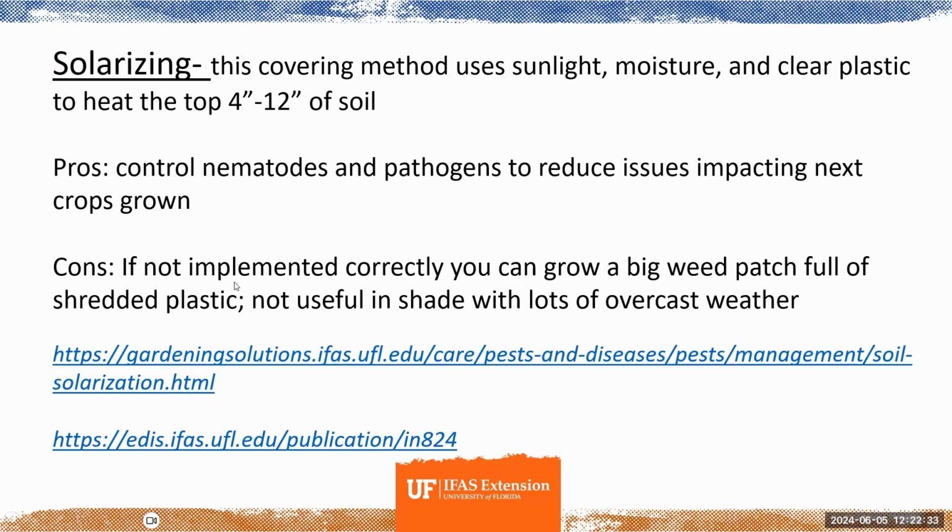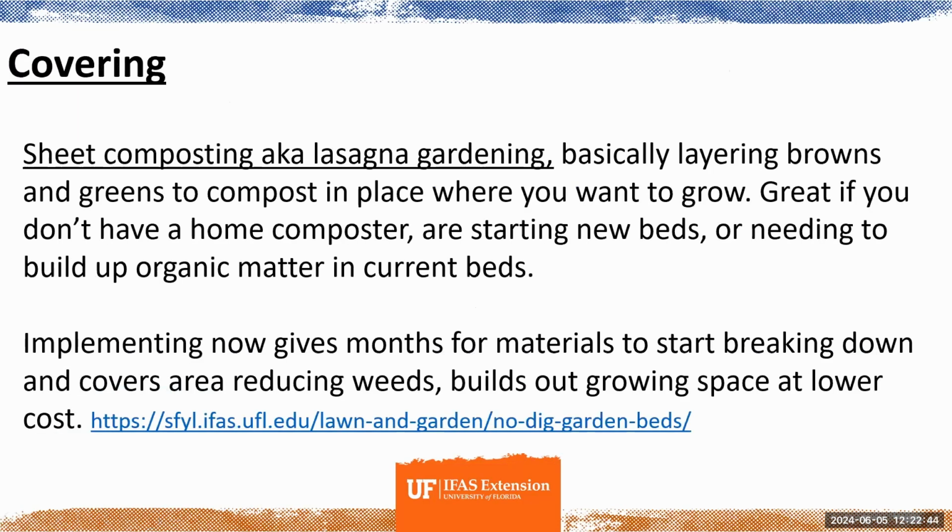And you've got to deal with the plastic, right? A lot of this plastic isn't heavy duty, and it might rip and tear. And what are you going to do with that plastic at the end of the season? So you've got to kind of plan through why you're using it and how you're going to use it, and do it in an environmentally conscious way.